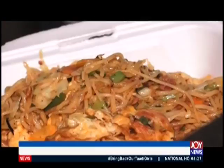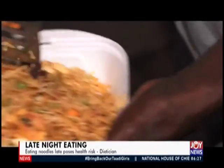So eventually you end up increasing your saturated fats and your trans fats. And that has a very direct impact on your cardiovascular conditions. You can even at a point in time experience what we call hypertension or maybe diabetes and other cardiovascular conditions. Realize that when you move around and you want to buy a noodle, it is prepared with a lot of baked beans. We don't recommend or encourage intake of canned products.